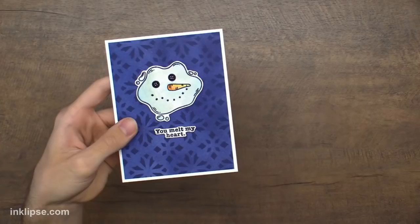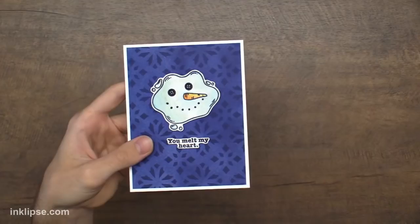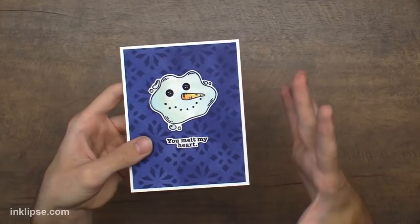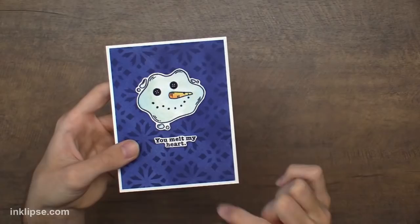All right, so here is the You Melt My Heart. I love this puddle snowman. It is so adorable, and the way that it just kind of melts on here is so much fun. I love how that looks on the card, and this snowman is just so cute on the card. And then I used the Midnight Snack color to create my own colored cardstock, and I went on top of it with the Sweater Weather background stencil and inked over top of it. So much fun.